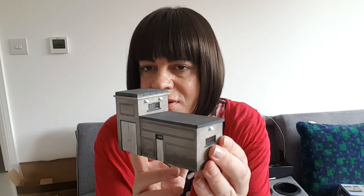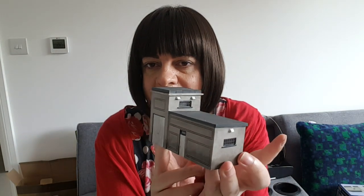So something else that's turned up on the layout, which I forgot to mention, isn't rolling stock related. However, it is a new piece for the layout, this building here, and this is basically an electrical relay room by Batman. It is 440026 for those of you interested, and let me just show you what it looks like. This is what it looks like out of the box. It's a lovely little building.